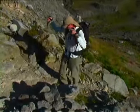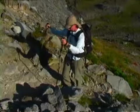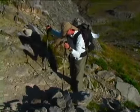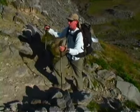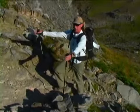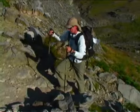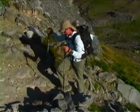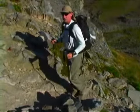If you do have poles on the uphill, now you've got 3 points of contact at any one time, and when you step up, you're able to transfer some of your weight, of course, onto your upper body and your hands, and not to mention the stability that you get from having the 3 points of contact, and you can share the load as you come up.